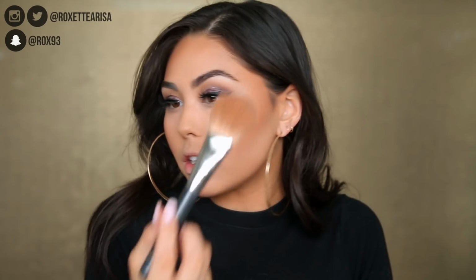Okay, actually once I blend that out, it's pretty nice. I like that. I would use it again, you know? I will say that it has a very nice formula to it. Whether the shade is correct for me or not, I do think that the formula is really nice because it blends out so nicely, you know?